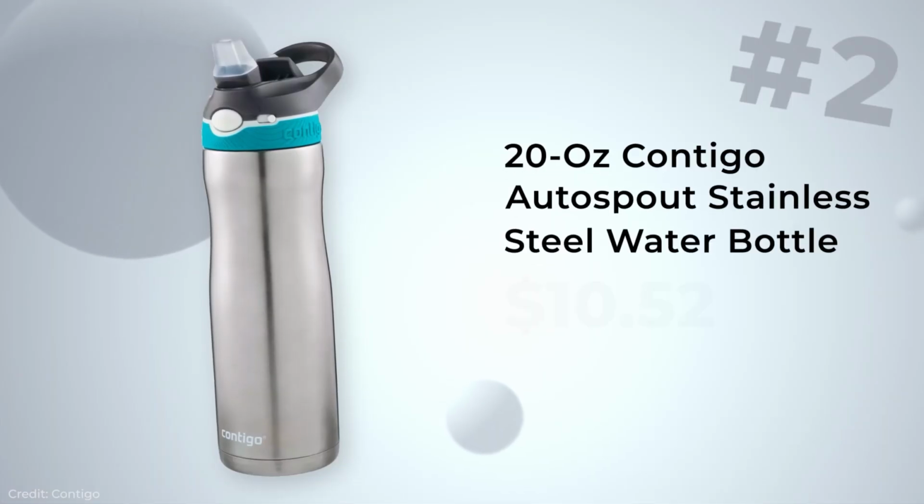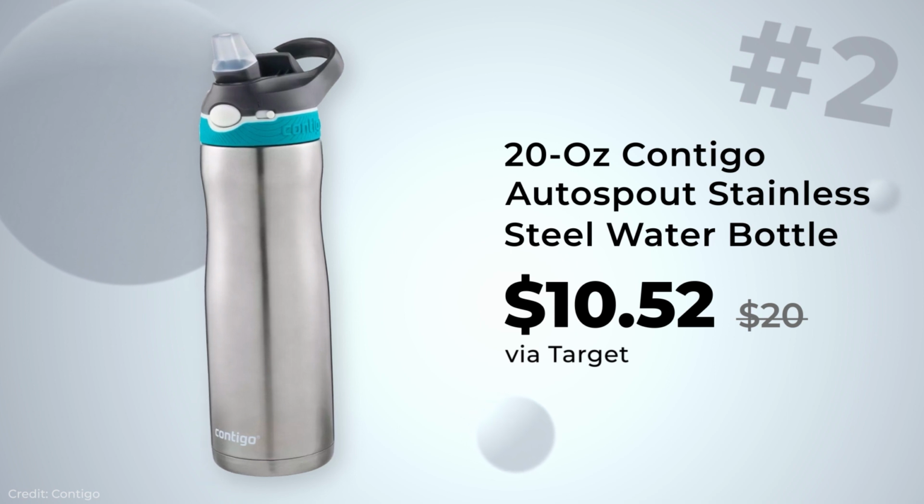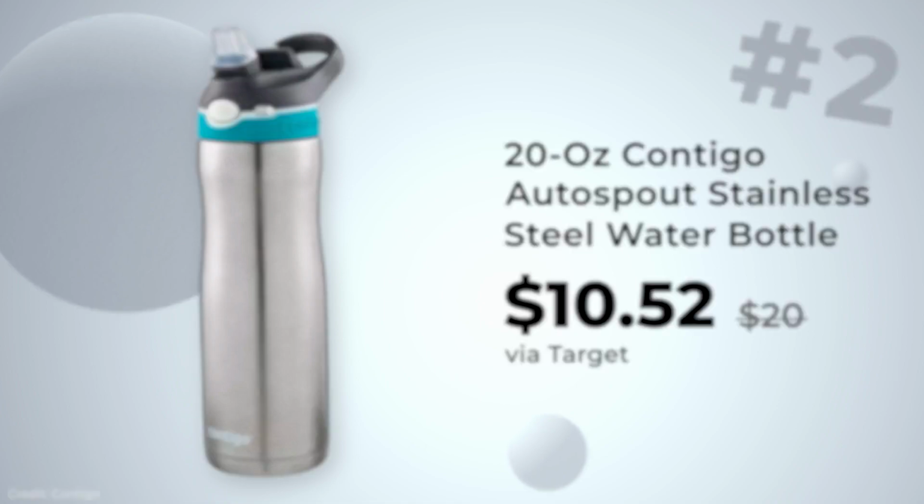Our number 2 deal is from Target. They have a Contigo Autospout stainless steel water bottle on sale for $10.52. Normal price $20, so you're getting about half off. And I'm gonna get 2 of these and double fist them.